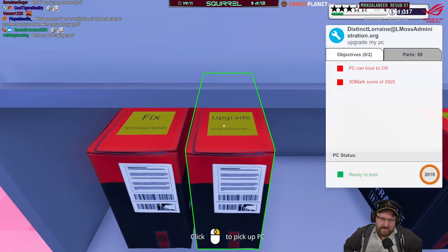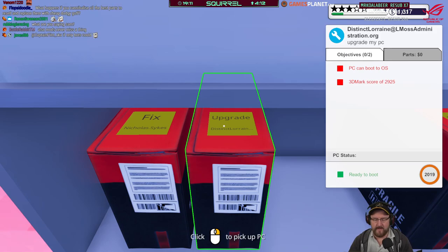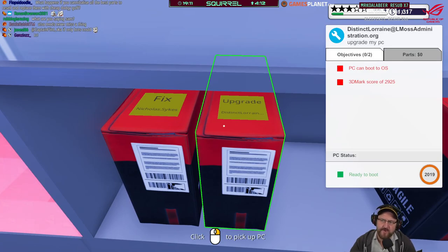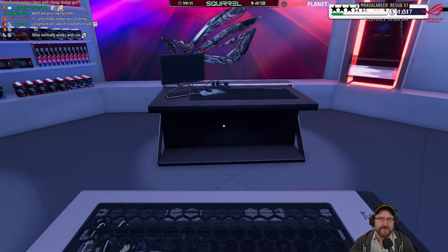What if you go over budget? They basically give you a bad report, I think. So they give you like a 1-star rating or something, which is not what you want. Right, this guy wants a 3D Mark score of 2925. Let's see what he can do.